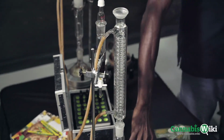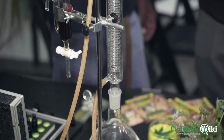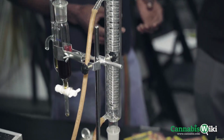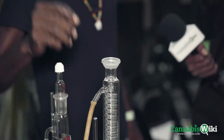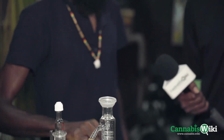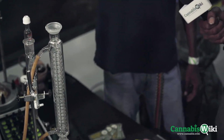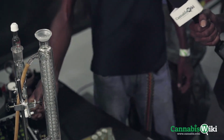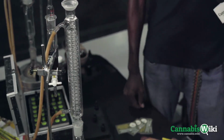So once the heat gets going and the alcohol starts steaming, it goes up through the plant material, removes all the essences, which goes through these tubes. These hoses provide a cold water source so that the steam can condense. There's another piece that's attached to here that would go into this funnel. So it condenses, goes into here, and then you would just leak off the fluid into something else from here.